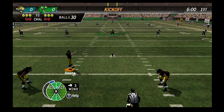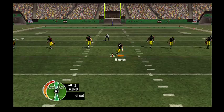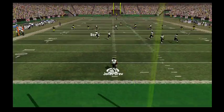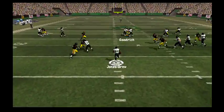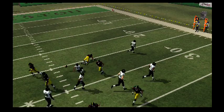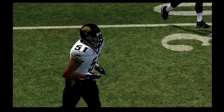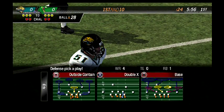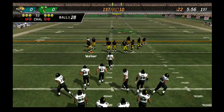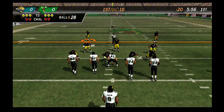Omen looks like he's just about ready to kick this one off. From the 3-yard line. Number 32 has a nice return, taking it back to the 28. Here's a good defense for this situation. Ball on their own 28. At the 28-yard line. First and 10.